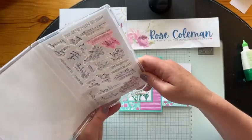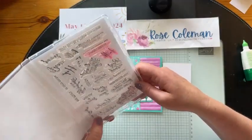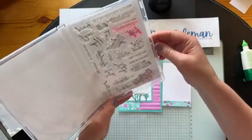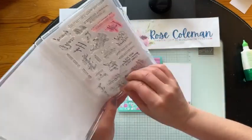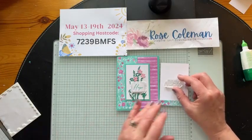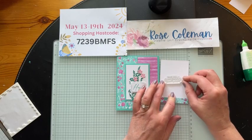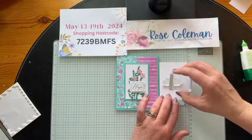If I could find the stamp, my heart goes out to you. May all your wishes come true. Where would that one be? There. The hardest part is getting the stamp out of the case, right? May all your wishes come true. Okay, this is what I'm going to stamp on the inside of this card for my daughter, because I want all of her wishes to come true. We want that for all of our children, right? And I actually think I'm going to stamp this on the inside with Petunia Pop.